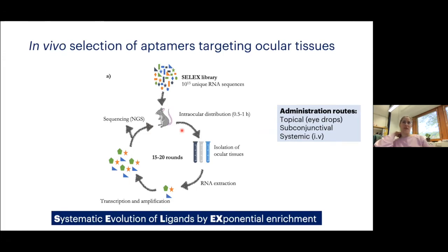Okay, and now to the method which we are now using. As I mentioned, we are using this RNA library which has 10 to the 15 sequences. And we have 3 different administration routes: topical, subconjunctival, and systemic administration. After this aptamer library is administered to rats, it is left in the rat for half an hour to 1 hour. Then the animals are euthanized, and we isolate the ocular tissues, extract the RNA, amplify, and then pool the RNAs from different ocular tissues and inject it again to the animal. We have now done about 10 rounds of selection, and we hope that by 20 rounds we can eventually find some targeting aptamers.